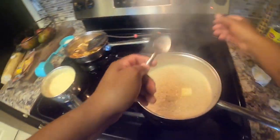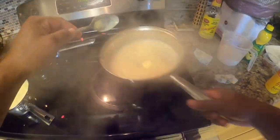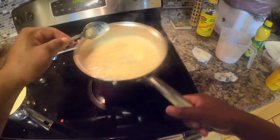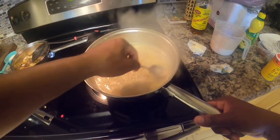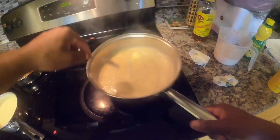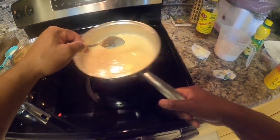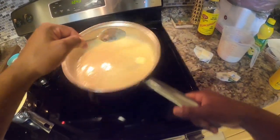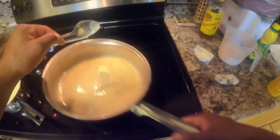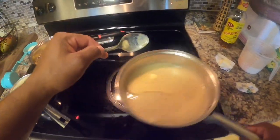Now Christina's ready. There we go. All right, that's pretty much what you want, guys. You want something that's thick, something you can layer over. We'll let this piece of butter evaporate a little bit. That's the consistency of a beurre blanc right there. See how that butter is just making its way around.